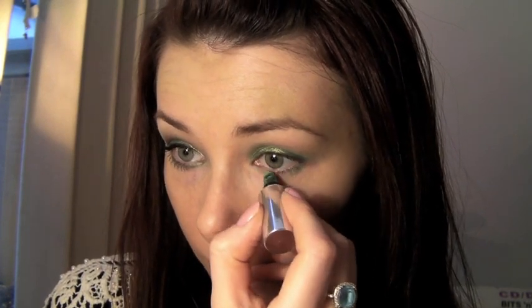I really like this for use under the eye, just because it's already on that little applicator, and all you have to do is sweep it underneath just by using the edge.